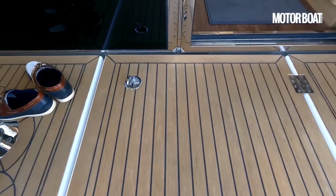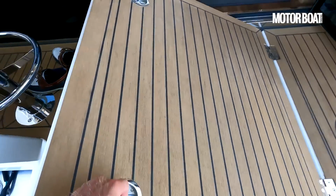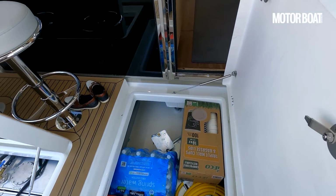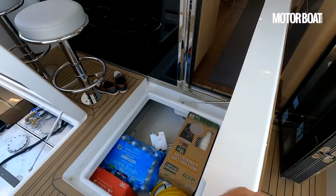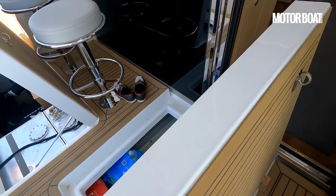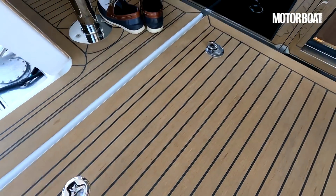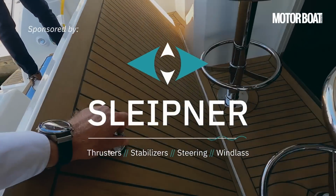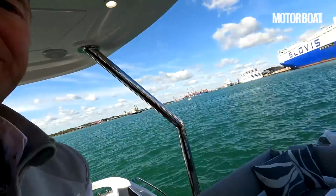Just going to have a little look under this hatch too, if we can. And you can see yet more storage in there. So when I said there was a lot of storage on board this boat, I'm not kidding. You can absolutely fill it, and you'll still find places to put more kit. So just close that up. Don't want anybody falling down there. Thank you. Okay, let's finish up in this cockpit area.